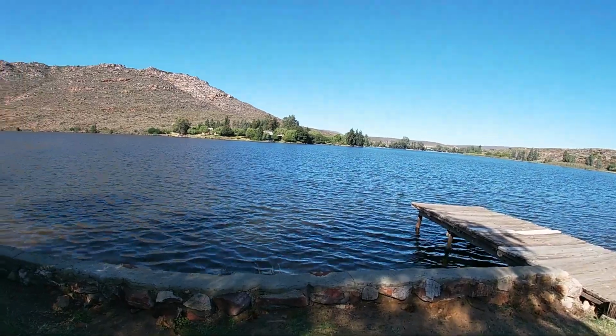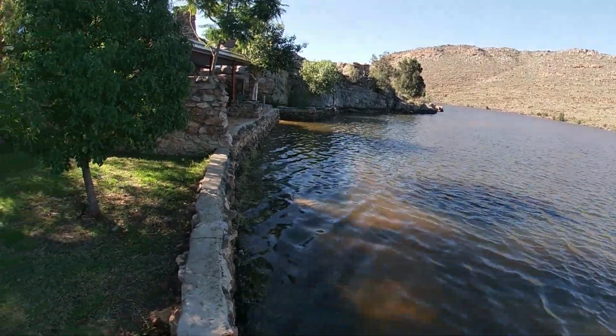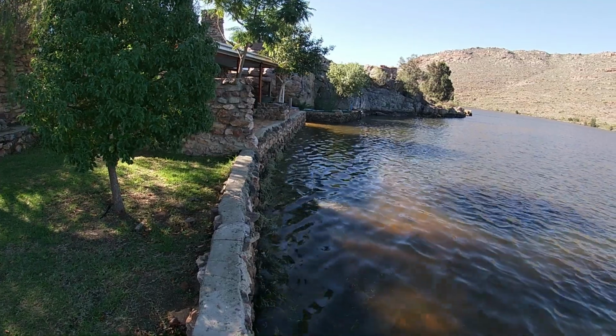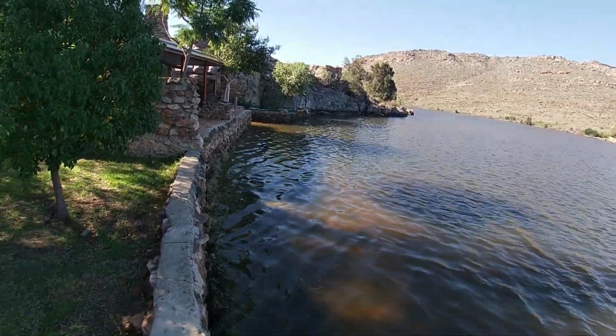And then the water level has risen, because over the weekend it was about, I would say, 2 to 3 meters away from this wall, and now it is here.